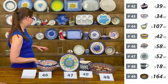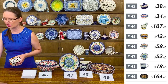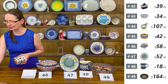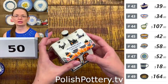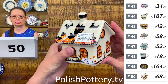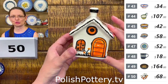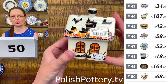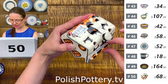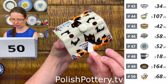Next piece. I think it's time to start the Halloween season, or at least soon we have to start the Halloween season. And here I have a little house with a pattern for Halloween. Orange doors, orange windows, some pumpkins, some bats. What else is here? We need to see. Like a little black house. Yeah, black house.